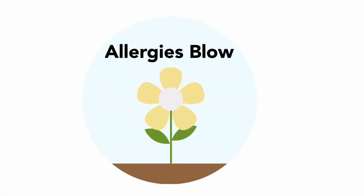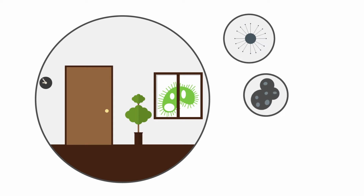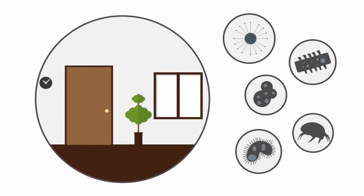Ask any allergy sufferer and they'll tell you allergies blow. And it's not easy to shut allergens out completely. The dust, pollen, smoke, and mold spores that float around outside make a formidable allergen force on their own. Add a buildup of dust mites and pet dander to that, which is what you get indoors, and a lot of allergy sufferers start to fantasize about colonizing space.